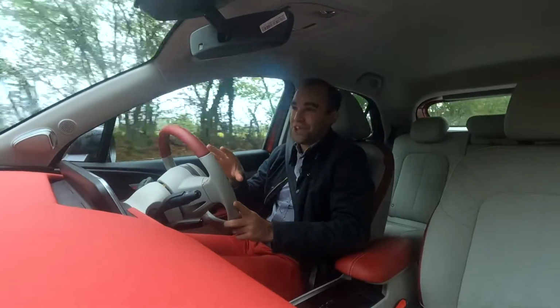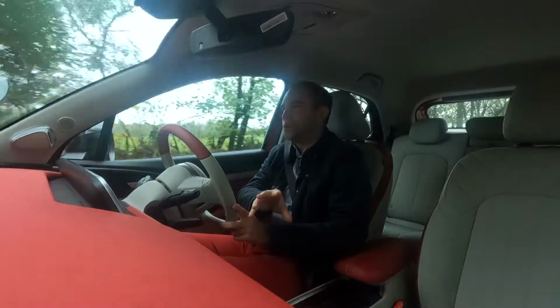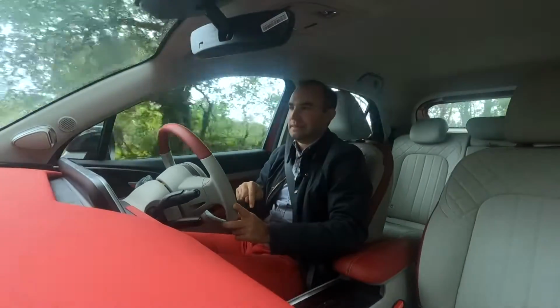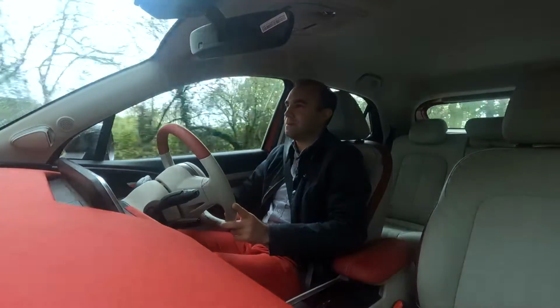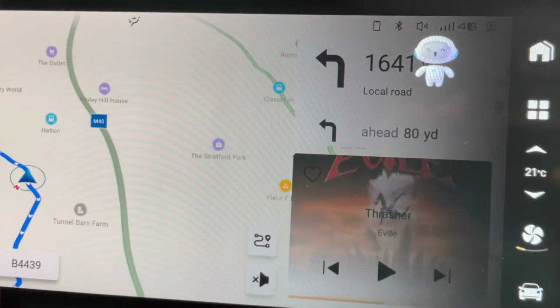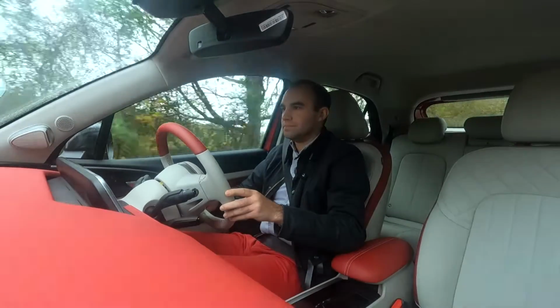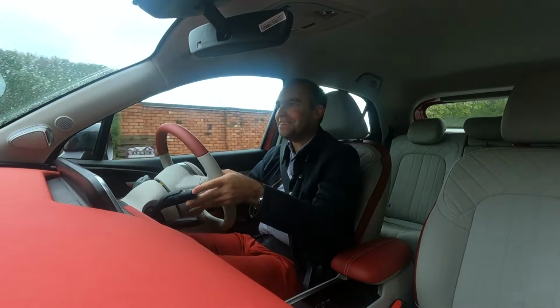This car has also got voice recognition, which before you groan, it actually works in this car. So, for example, hello Ora. Yes, I'm here. Please lower the passenger window. All right. It actually does it.